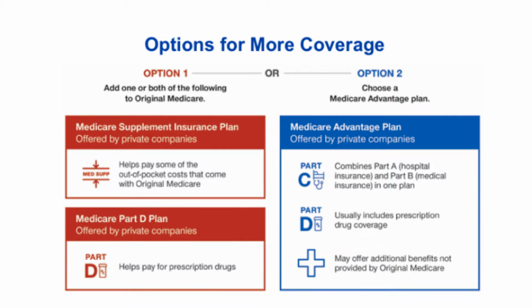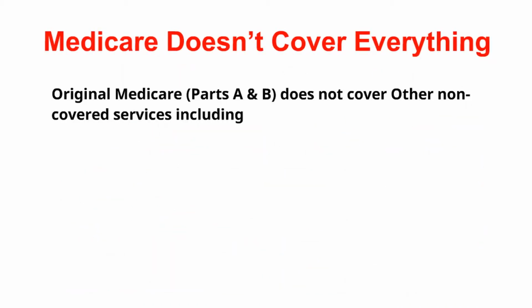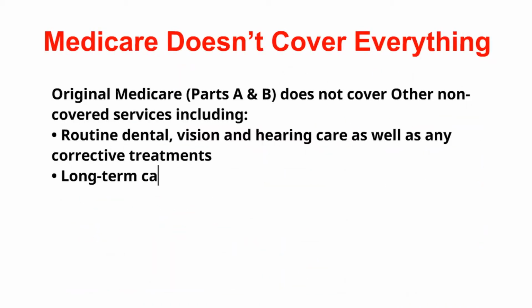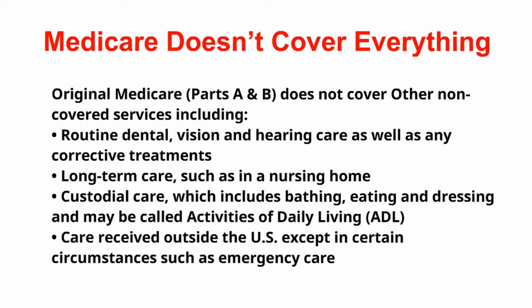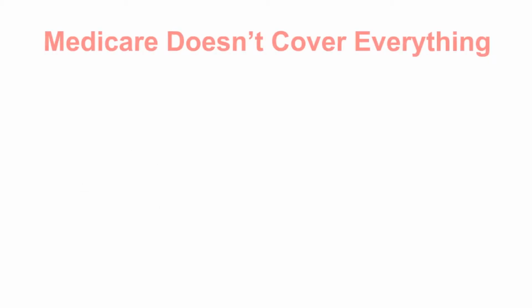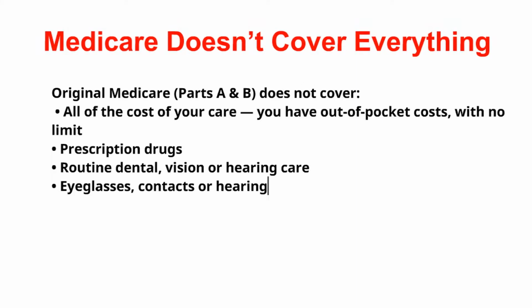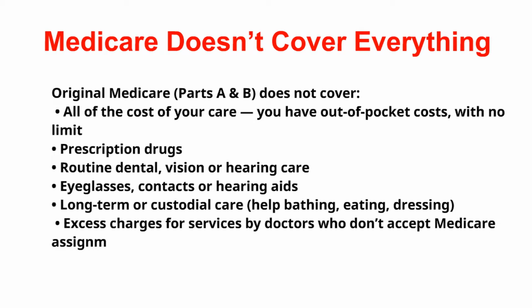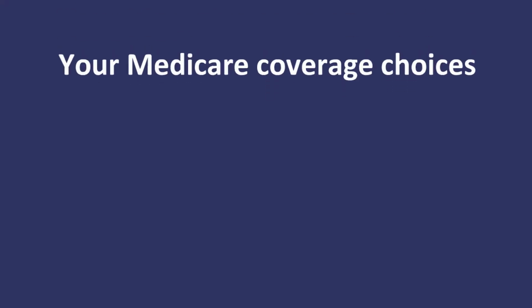Another possible surprise is that original Medicare does not cover prescription drugs, which can be a big expense as we get older. Other non-covered services include routine dental, vision, and hearing care, as well as any corrective treatments; long-term care, such as in a nursing home; custodial care, which includes bathing, eating, and dressing, and may be called activities of daily living, or ADL; and care received outside the United States, except in certain circumstances, such as emergency care.